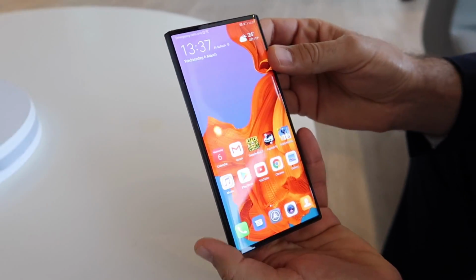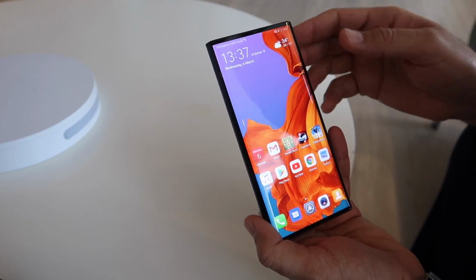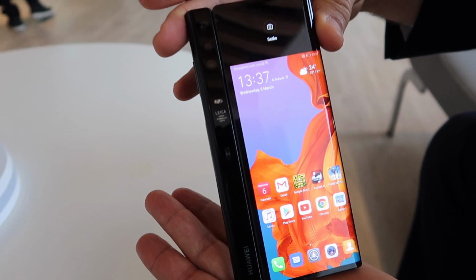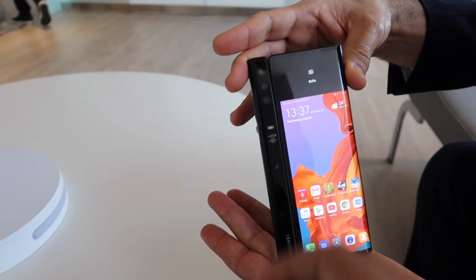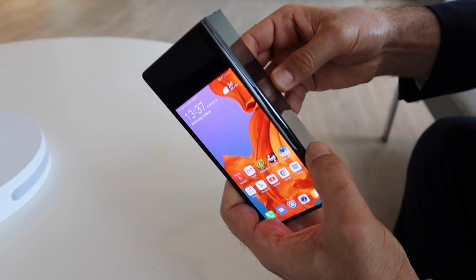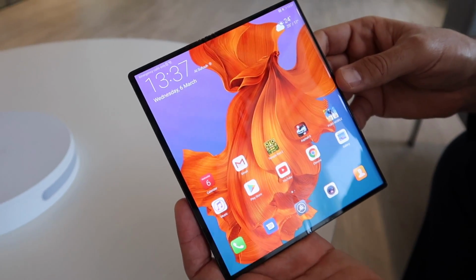So this foldable phone, when it's closed, will give you a 6.6-inch screen, and on the other side you will have 6.38-inch, so you can use either this one or that one. And when you unfold it, it will become an 8-inch screen. And this is an OLED display?